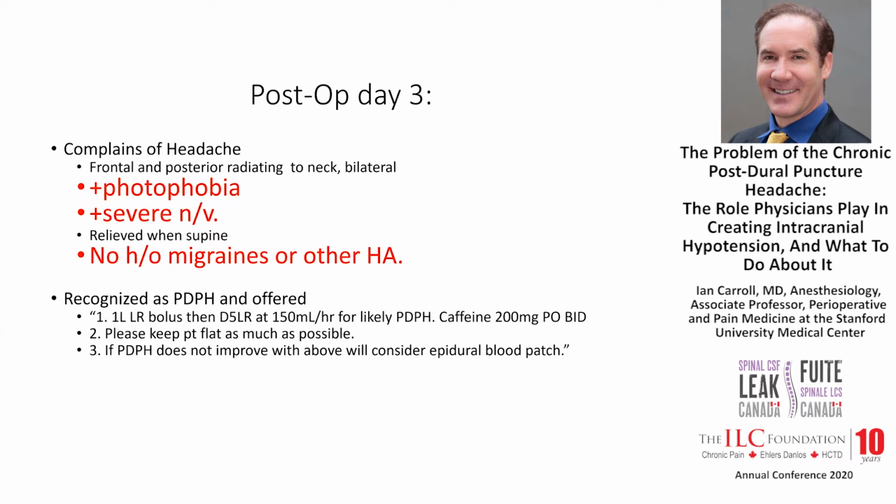By post-op day 3, she was complaining of a headache, not surprisingly. We know that post-dural puncture headaches happen. What is of note is that she was also complaining of photophobia and severe nausea and vomiting. And the reason that those symptoms are important in addition to the headache is those are migrainous symptoms, and it would be easy to confuse someone complaining of headache, photophobia, and severe nausea and vomiting as having a migraine, especially a young woman.